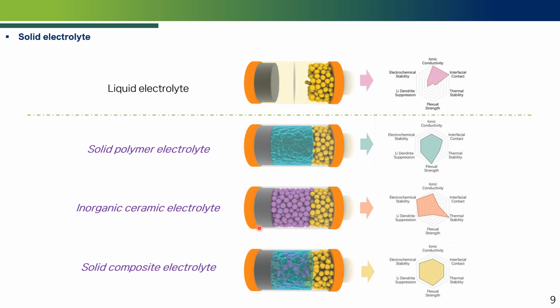Polymers and inorganic materials have opposite strengths and weaknesses. So when they are made into a composite, their weaknesses can be reduced, while their strengths can be improved. Therefore, I'm researching a solid composite electrolyte.